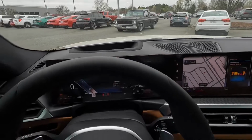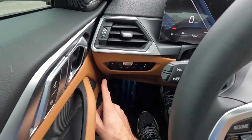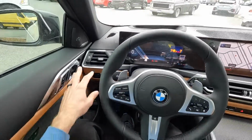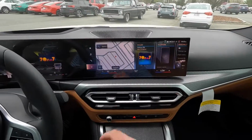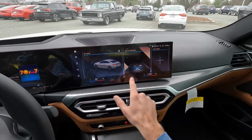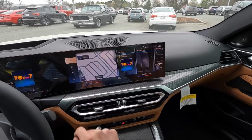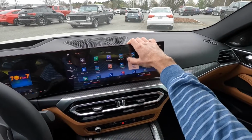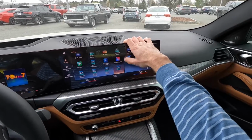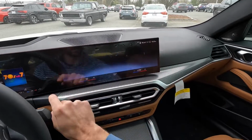So you can go through a few different settings there, just again, depending on what you would like to see. Now there's the headlight and fog light adjustments on one side with the air vent. And then right in the middle, you have a lot to go through with this infotainment system. You have a lot of widgets that you can also add depending on what you'd like to see. And there's also a lot of icons, including Apple CarPlay and Android Auto, that you can use, and you can go through all of these settings to set everything up the way that you would like to.